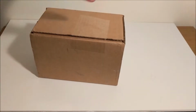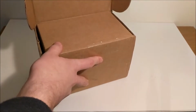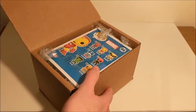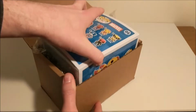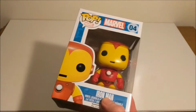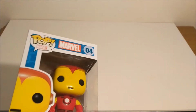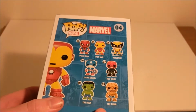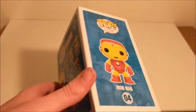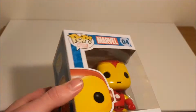Pop in a box time. Cut it already. Let's see what it is. Oh, this is bloody late, man. This is, I think, from December of last year. But it is number 04 from the Marvel collection. Iron Man.